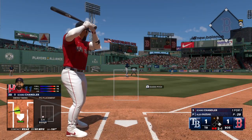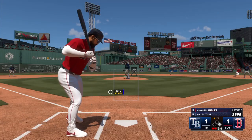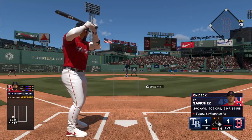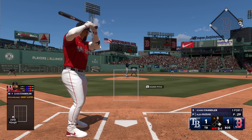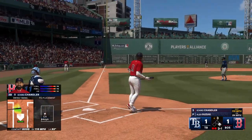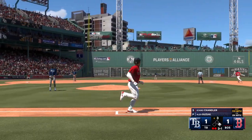2 gone, but the go-ahead run is at first here in the second game of the series. That one missing inside. He's got one already tonight. I wouldn't be surprised if he pops another one here. Ty Sanchez, the kind of bat that can make a big impact if they can keep it going here. Hammers that one deep left field and forget it.